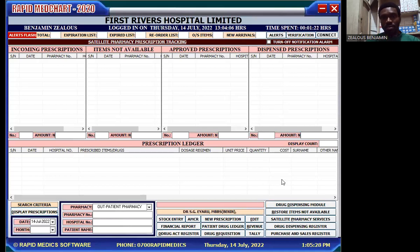All right. Last time we went through this page. We looked at stock entry, new prescription, patient drug ledger, drug requisition, and we also looked at tally cards. Today we'll be looking at the drug dispensing model.